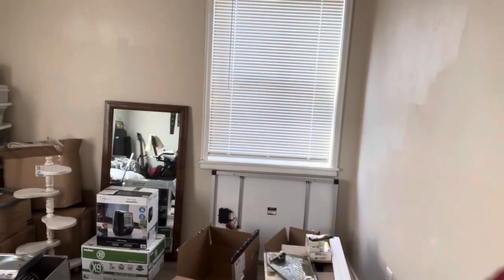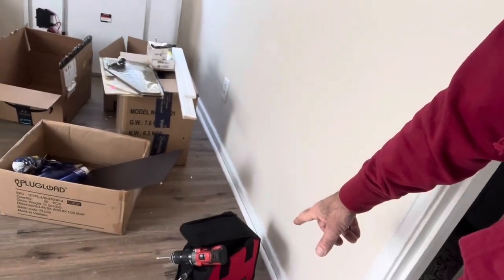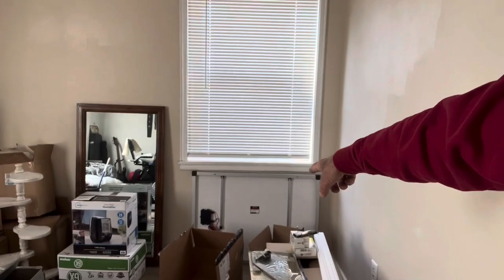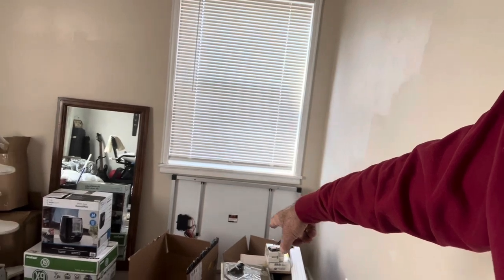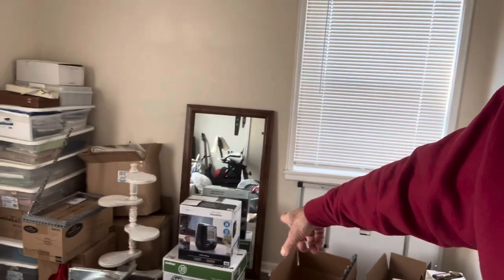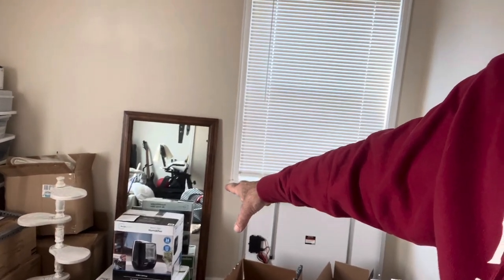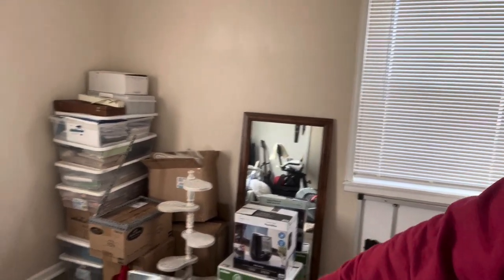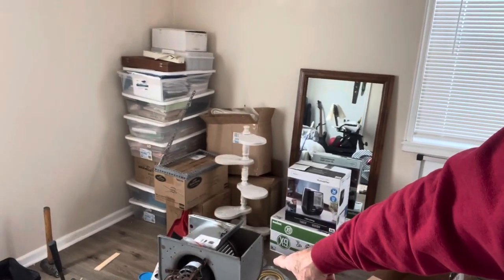These boxes we're going to keep for a little bit for Christmas. This is my handy drill. I have a solar panel back there. You can see it, that white panel up against the wall is a solar panel. Our humidifier's in here. We have a mirror that we want to get rid of. We've had it on Facebook Marketplace and people have asked about it and they've even said they're gonna come, and they don't show up. That's the blower motor I wanna put in my furnace area there.